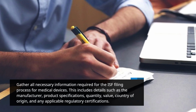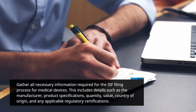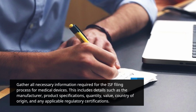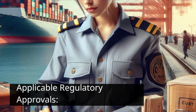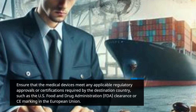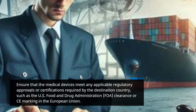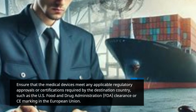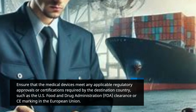This includes details such as the manufacturer, product specifications, quantity, value, country of origin, and any applicable regulatory certifications. Applicable regulatory approvals. Ensure that the medical devices meet any applicable regulatory approvals or certifications required by the destination country, such as the U.S. Food and Drug Administration (FDA) clearance or CE marking in the European Union.